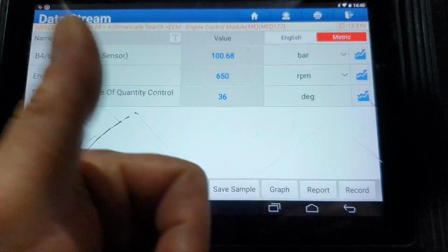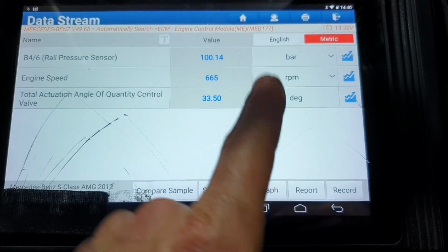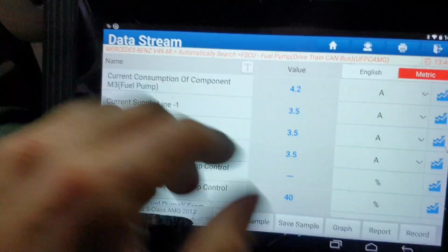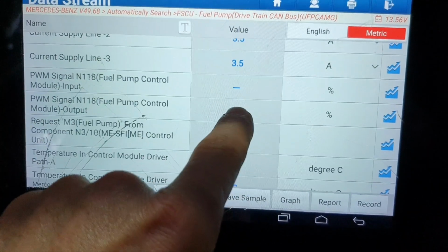Not more than 40 degrees. It's welcome. 100 bar. Excellent. Beautiful. Let's go to see the low pressure pump now. Okay, low pressure pump. 3.5 ampere. That's a good one. This is how it's supposed to be.